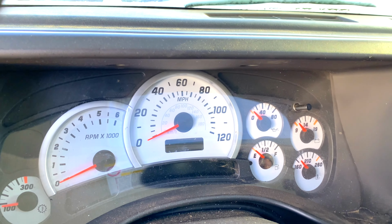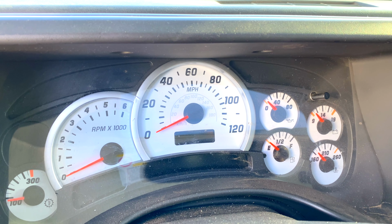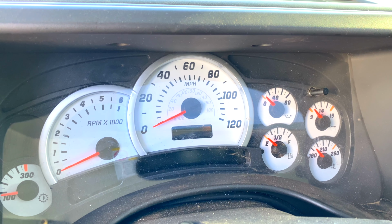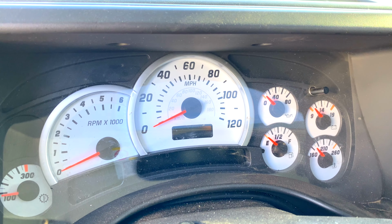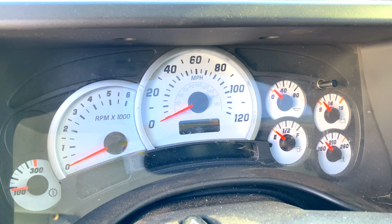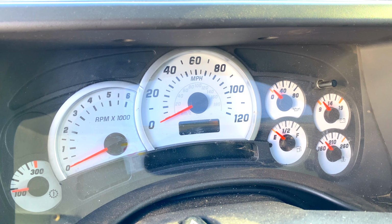Another common failure point on these Hummers is the instrument cluster. All of those gauges have stepper motors, and some of the motors would fail, and then you would have incorrect readings. If you go on Facebook Marketplace or eBay, you would see a whole slew of clusters for GM trucks and SUVs from this era that are for sale.